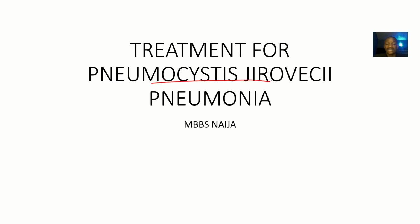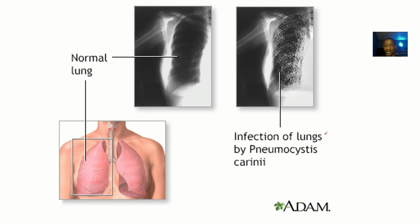Pneumocystis jirovecii pneumonia is actually a very crazy disease condition that could affect the lungs and result in pneumonia. Alright, so as the condition is crazy, the medication has to be crazy too. Do you understand? So let's look at the possible treatments for this Pneumocystis jirovecii pneumonia, right? Which is usually an infection of the lungs by Pneumocystis carinii. I think that's the microorganism that is causing that problem.